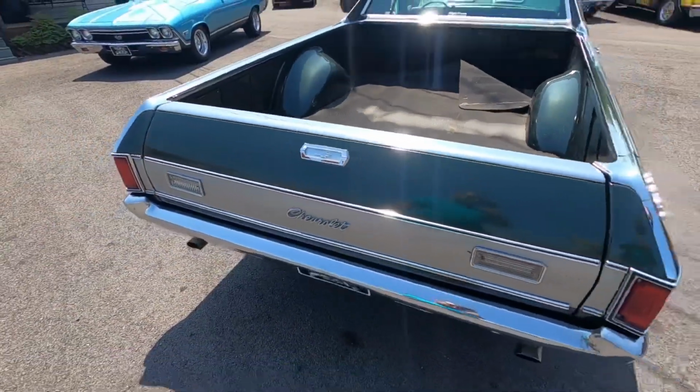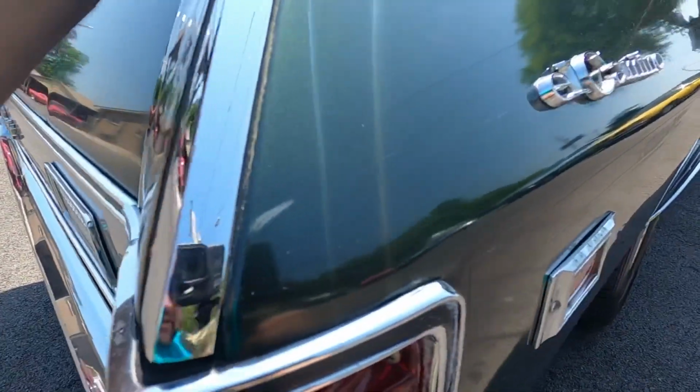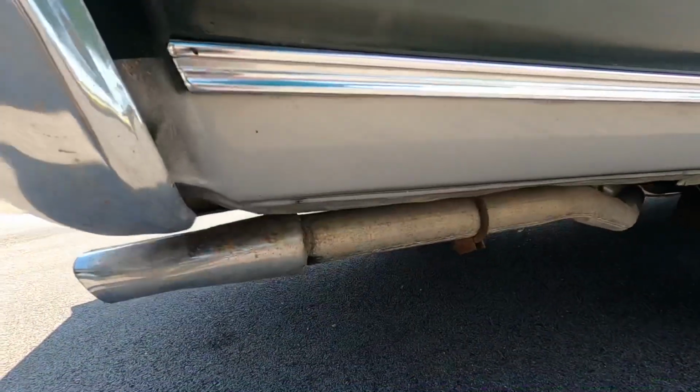Heavy tailgate, shuts well. Little scuffs there. Chips here, spot in the tail light. Oh, nope, it got me. It was a spider web. Looked like actual spider web on the plastic, but it wasn't.